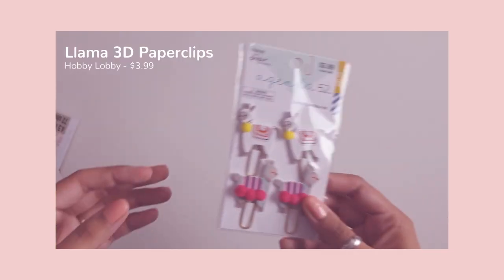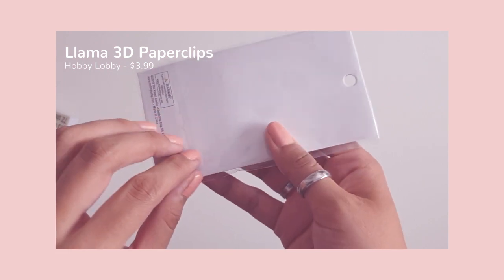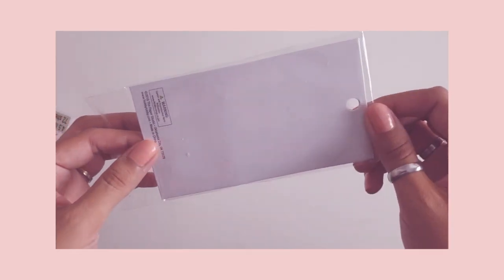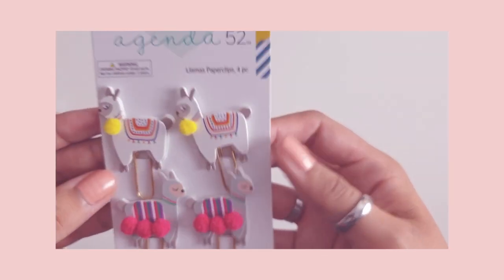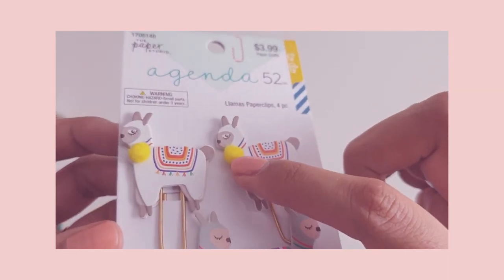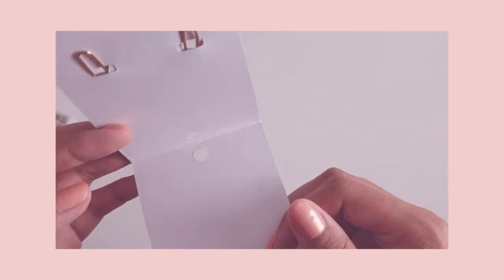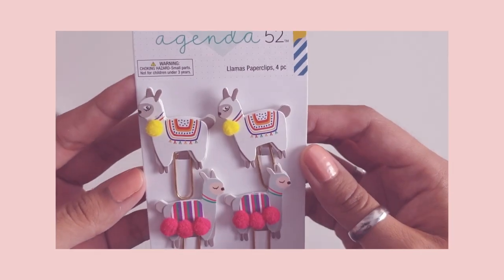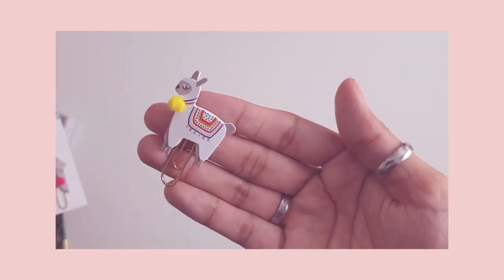And now, just to sort of break up the theme a bit, I bought these paper clips myself at Hobby Lobby when I went to New Jersey to visit my sister. And I know what you're thinking, $4 for 4 paper clips, that's completely ridiculous. But I mean, you can't resist the fact that these things are pretty dang adorable. They have a little pom-pom, they're 3D. I don't know, I just thought that they were really cute.